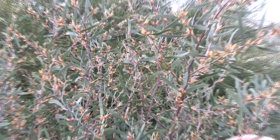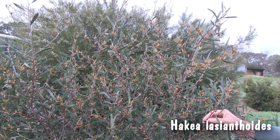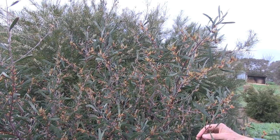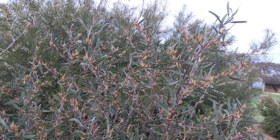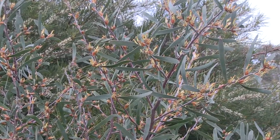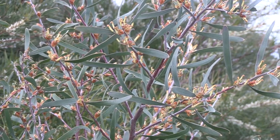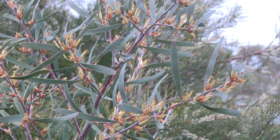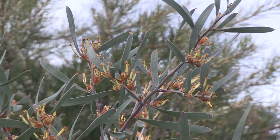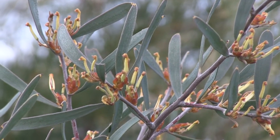The form of Hakea lasianthoides. Most people know lasianthoides from down around Albany, Augusta area, around the coastal part of Western Australia. But the northern form is a much more compact plant, nowhere near as high, a plant that grows in a lot lower rainfall, probably around about 30 inches in the old scale. But the beauty of it is that this plant is much more hardy for our gardens over here in the eastern states. You can see the flowers are quite attractive. They're not totally proliferous, but they do shine out quite nicely against the foliage of the plant.